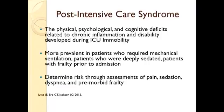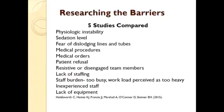Again, treating the whole person, preventing the post-intensive care syndrome. Now, when you look at what is preventing us from getting our patients up and walking around, and there are actually quite a few studies that have done this at this point, the barriers are not really about a lack of a special type of equipment or a lack of a special type of medicine. It's really often about the way we've organized and structured our routines and our attitudes towards our patients and the types of equipment that our patients are attached to.